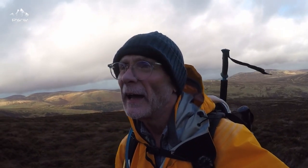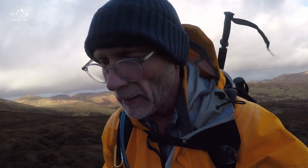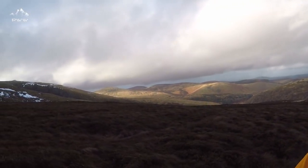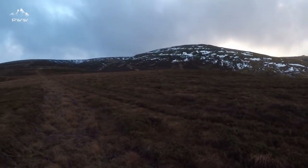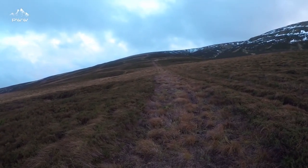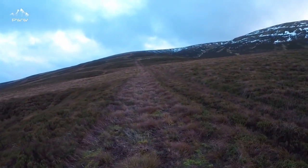Well, quick sit rep. We've got back on the path after visiting the first site, and it's across the heather when you're coming back, so it takes a little bit out the legs. We're now back on the path and continuing on the walk. So that's the walk ahead of us, and it's going well, it's going well.